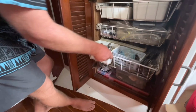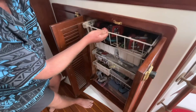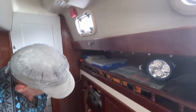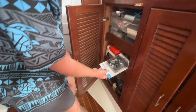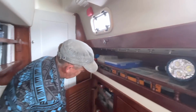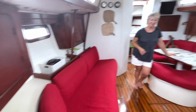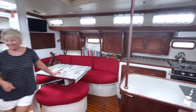tapes and tools and everything you need. This is mostly the electrical spares. Spare fans. We put extra fans on the fridges just to keep it more efficient. So yes, lots of spares to keep us going. So it's totally turnkey. People can just come in, hop aboard and go sailing. Absolutely, 100%.